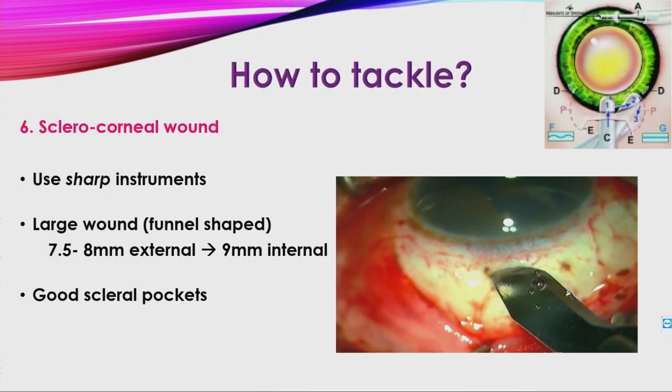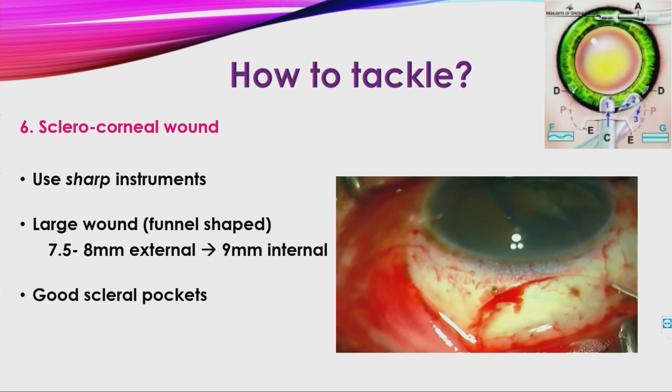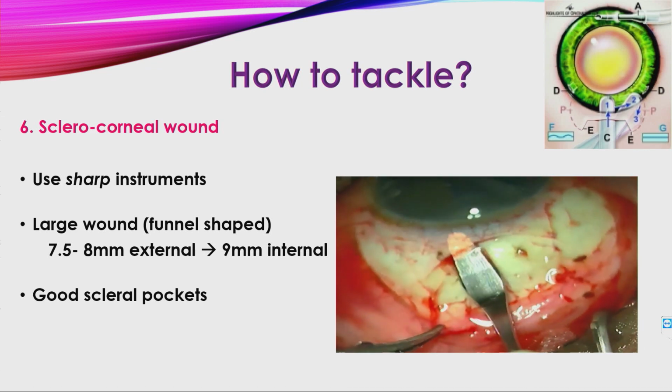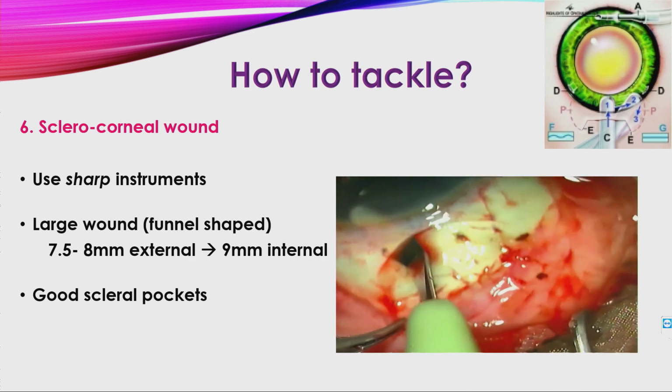When you make a sclerocorneal wound in a hard cataract, it has to be a large one because you need to take out a large nucleus. The external incision should be about 8 millimeters and the internal incision should be larger because it does not expand as well as the external incision. You should give good scleral pockets to accommodate a large nucleus.